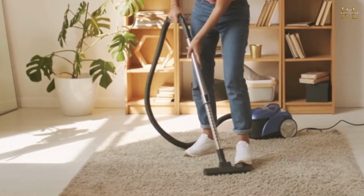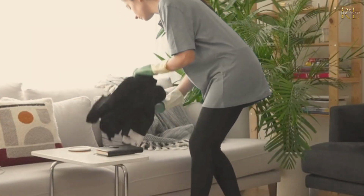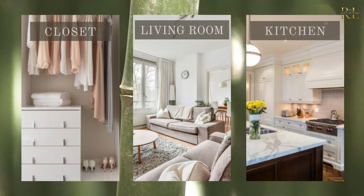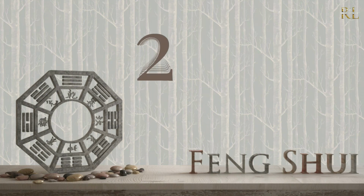So this is also an area where there's going to be a lot of energy that can be stagnant just because there's so much living that's done in that space. So if you only have time to focus on a few areas, those are the 3 that I would focus on. And again, I have quite a few videos that you can reference for that, so go ahead and check those out after this video.